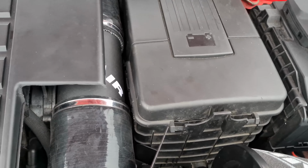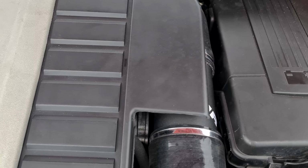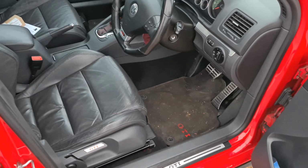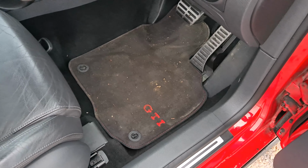I do also have a race chip fitted purely because I wanted a little bit more performance before I went stage 2 plus. Moving on inside the car, the first thing I have done is I've changed the original grey mats for some nice black GTI mats.